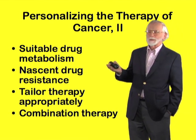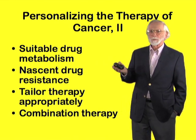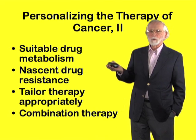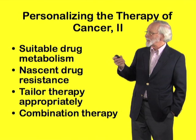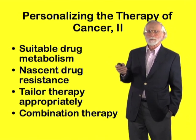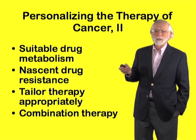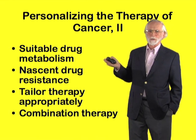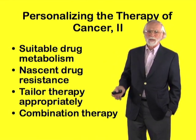From the genomic data, we'll be able to know whether there's a suitable drug metabolism. Some of the drugs we use, such as tamoxifen for breast cancer, have to undergo a chemical conversion in the cell before they're effective. Genomic data will tell us whether that machinery is present. It will also be able to identify nascent drug resistance of the sort I described in the circuitry, for example. And all of this will allow us to tailor the therapy appropriately.